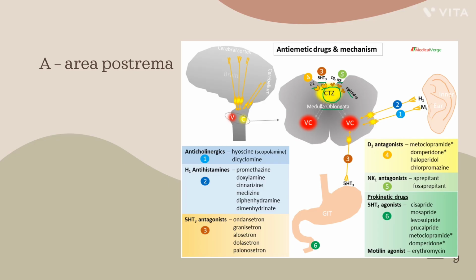Okay, may be associated with vertigo. From the GIT also, information passes by the 5-HT3 receptors into the vomiting center. And from the cortex, from the brain also, the signals pass. So here, anticholinergics are acting through the muscarinic receptor in the inner ear. Hyoscine or scopolamine and dicyclomine are the drugs from the anticholinergic class.